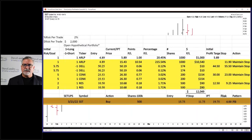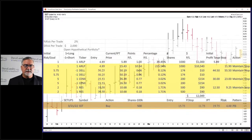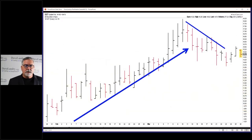So this is SST. If you watch the Trading Simplified show, you know that this was mentioned as a mystery chart. And the mystery charts usually, I'd say 99 out of 100 times, come straight from a trading service. So this was a buy at 15.75, projected stop of 11.75, IPT of 19.75. This is what that looks like on the charts.